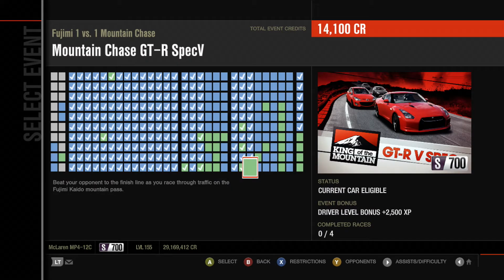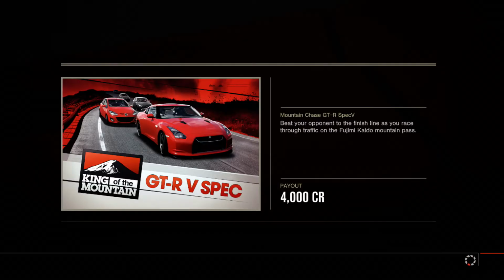Anyways, Mountain Chase GTR Spec-V. Beat your opponent to the finish line as you race through traffic on the Fujimi Kaido mountain pass. Look at that picture of a Mazda 2 taking on a GTR. We should have used the Mazda 2 for this, but never mind. I think that would have made this better, no? Yes.